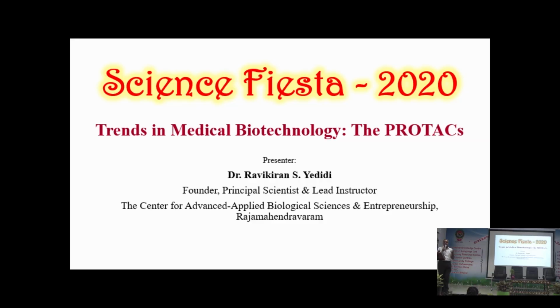I'm going to give you an overview of what a PROTAC is and how it is used in medical biotechnology. These PROTACs are small molecule drugs. They're like any other drug such as paracetamol or ibuprofen. PROTACs have been highly used in oncology, in cancer biology, to treat cancers. As you can imagine, the types of cancers that the speaker from GSL Medical College talked about this morning, there are so many types of cancers. So PROTACs were primarily designed to target different kinds of cancers. But today, I'm going to try to convince you that PROTACs can also be used for other kinds of diseases, such as infectious diseases, and not just for cancers.